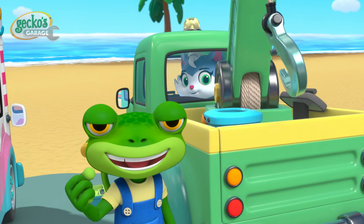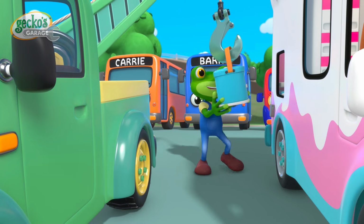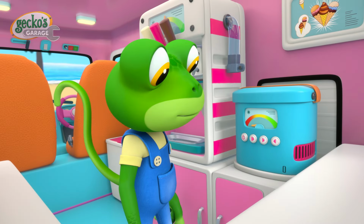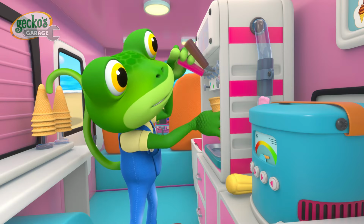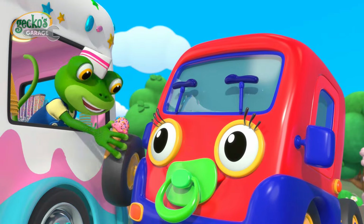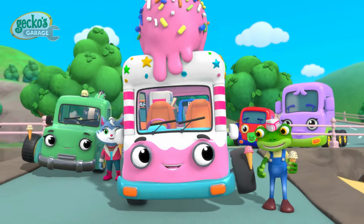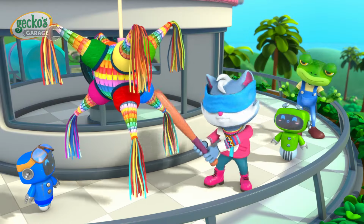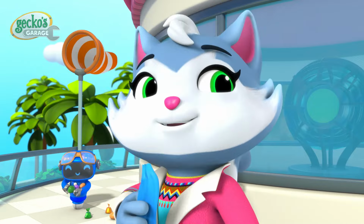And while we fix, we say this rhyme. To move your ice cream maker in a pinch, we'll pick it up with Tilly's winch! With your tasty treats in the right place, you can bring a smile to everyone's face. First, plug it in for the power to freeze, then connect the pipes. And serve with ease. All right, who wants ice cream? Till next time, everyone. Goodbye! Oh, well done, Cat! Gracias, Gecko.